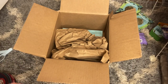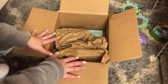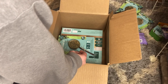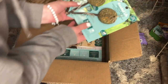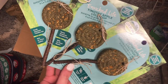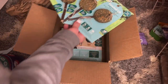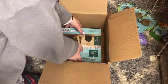And the last thing is definitely the most exciting thing that I've been wanting for the longest time. Oh wait, oh my gosh. Guys, I totally forgot about this. On Chewy, it was buy two, get one free. I have three lollipops. I didn't realize it was buy one, get one free. Anyways, I guess I have three lollipops. I'll do all of them.